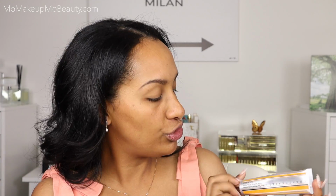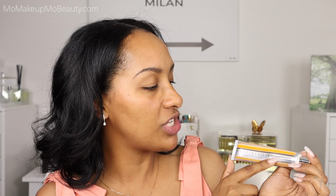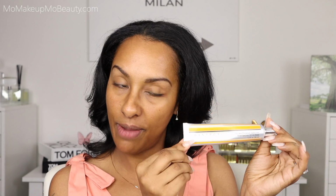Let me zoom out a little. Okay, so let's talk about my Holy Grail Chantecaille makeup products. Let's start off with primer. First up, the Ultra, oh wait, there we go. This is the Ultra Sun Protection Sunscreen Broad Spectrum SPF 45 Primer.